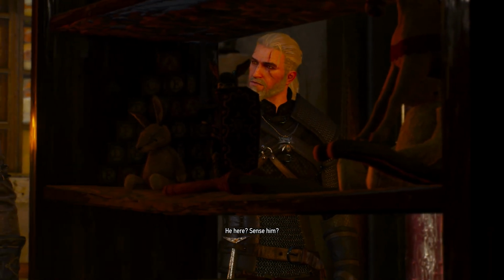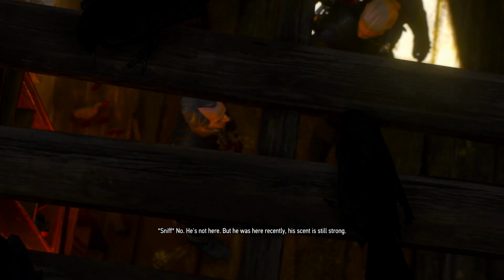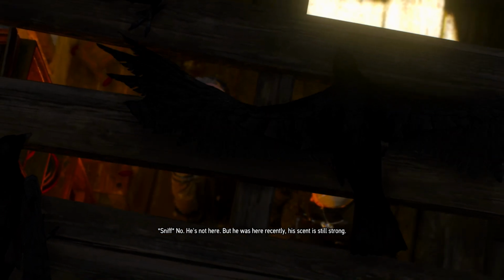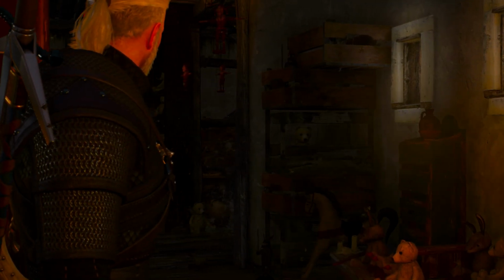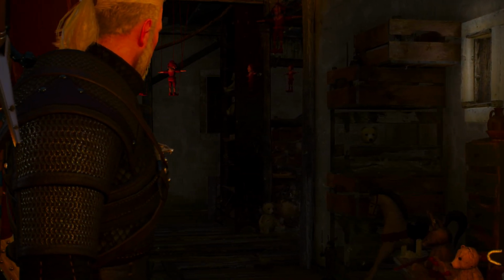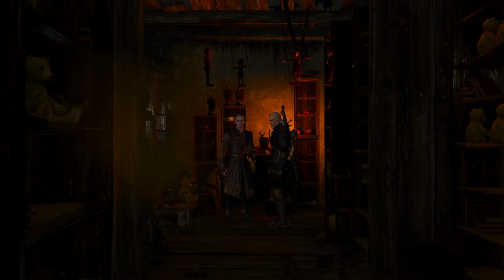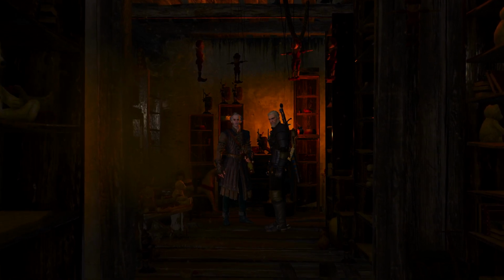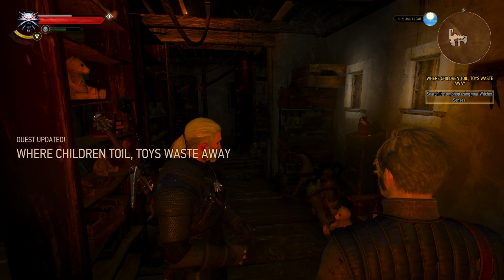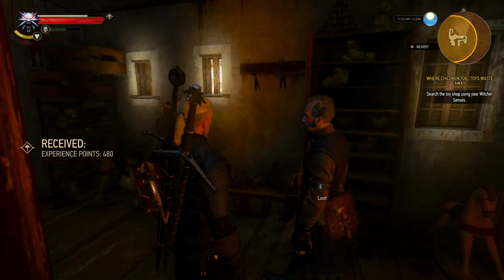He here? Sense him? No, he's not here, but he was here recently. His scent is still strong. Let's look around. This creepy ass little toy shop. Right.